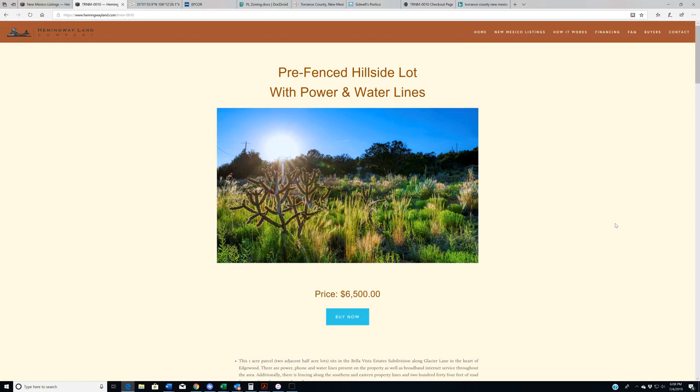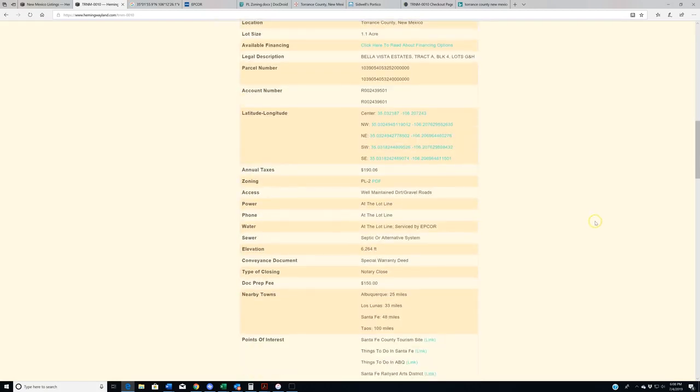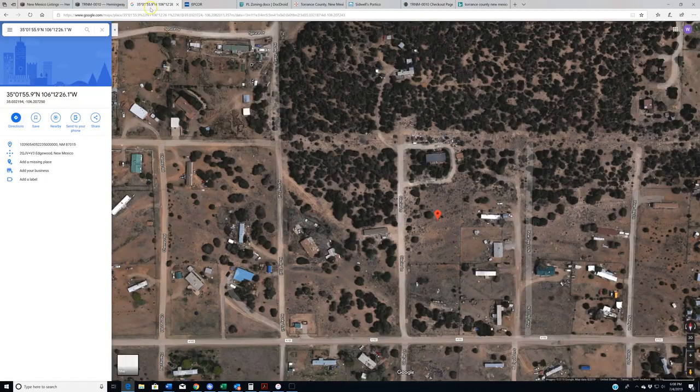Let's just bring this up on a map, show you guys exactly where this is. So, as with all of our properties, come down here, click the GPS coordinates. It'll bring it up on the Google Maps. So these two half-acre lots sit right here off of Glacier Lane. This is the first half-acre lot right here, and this is the second half-acre lot right here.